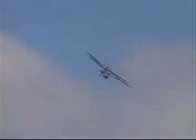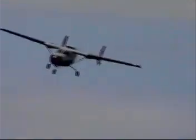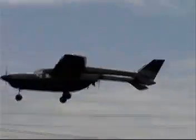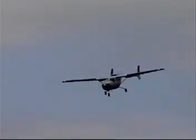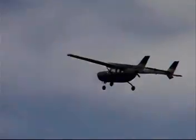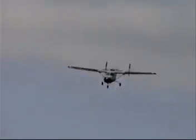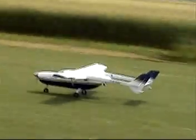Hey, Wally Tiff's got his push-pull Cessna up. Yeah, Sky Knight. He's an old Sky Knight member. Very nice, Wally. Here he comes for another one. Slow speed. Okay, Wally's coming home. Looks good, Wally. Oh, beautiful. Wonderful.